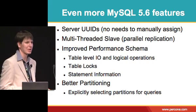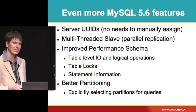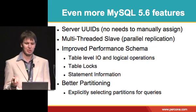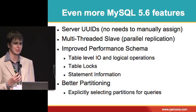Multi-threaded slave, also known as parallel replication, also known as the MySQL replication holy grail, right? Because in a lot of cases we are limited by replication capacity. We can write a lot more on a master, right? But replication single thread, bad. And the more cores and the more I/O capacity we can fit in the single box, the worse it becomes. In the initial release, it will be per database schema replication, but hopefully that will improve then.